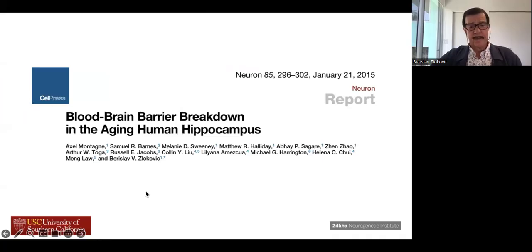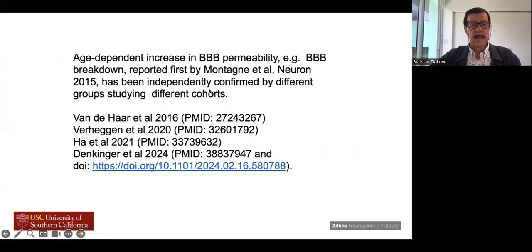So we published this observation for the first time in Neuron in 2015 by Dr. Montagne and our group. This age-dependent increase in blood-brain barrier permeability, which we also called blood-brain barrier breakdown, reported by Montagne et al. in Neuron for the first time, has been independently reproduced and confirmed by different groups studying different cohorts. It has also been shown that this goes beyond the hippocampus and affects all different brain regions. These are the groups listed over here: the Dutch group, van der Haar, Verhagen, and more recently, Bill Jagust's group from UCSF has published on this as well.